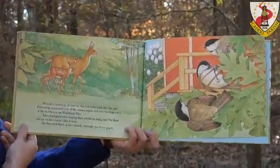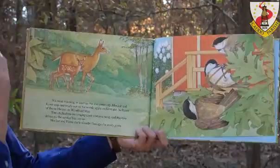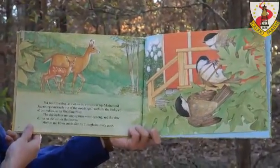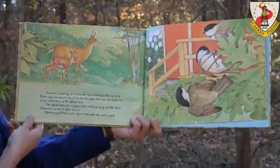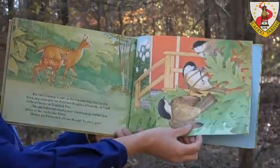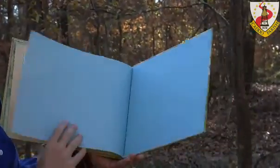The next morning, as soon as the sun comes up, Mother and Fawn step cautiously out of the woods again and into the backyard of the red house on Woodland Way. The chickadees are singing their morning song, and the dew shines on the tender lilac leaves. Mother and Fawn stride silently through the misty grass. The end.